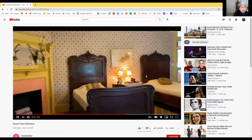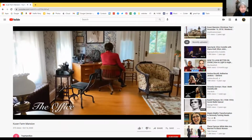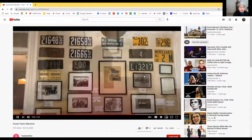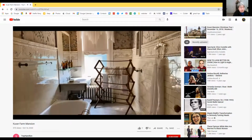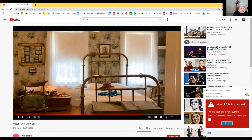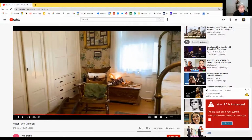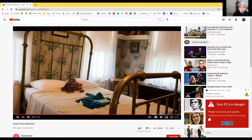So what are we looking at that we can use to find subjects for buttons? Right here is the office, and we begin to learn about the family's business interests. Turns out they were early investors in the movie company that's now Fox, and they were early investors in an automobile company called Mercer Automobile. We're going to have other items to think about when we talk about the boys' bedroom, what sports they played. The Kusers had the county's best clay court, so you know that all the children played tennis.